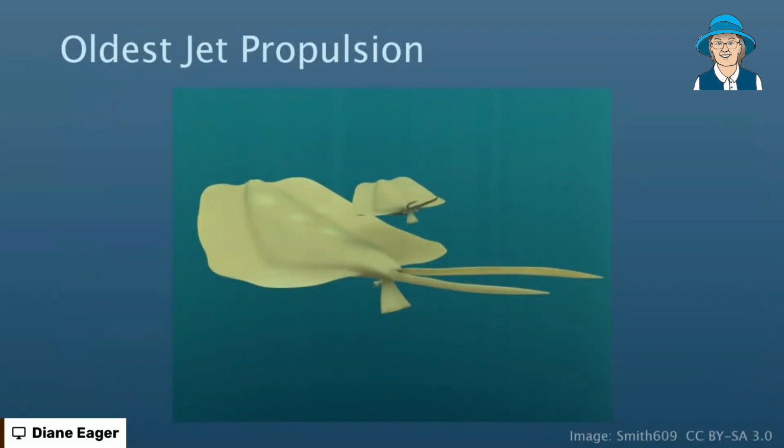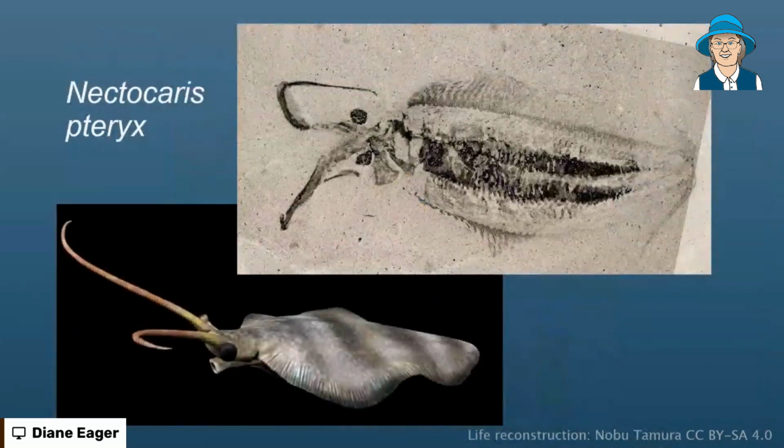This is about the oldest jet propulsion. And that's what those three things that I just showed you in that article from Nature supposedly have in common. They all have a funnel for jet propulsion. And this refers to another fossil from the Burgess Shale from the Cambrian that's dated about 505 million years old.